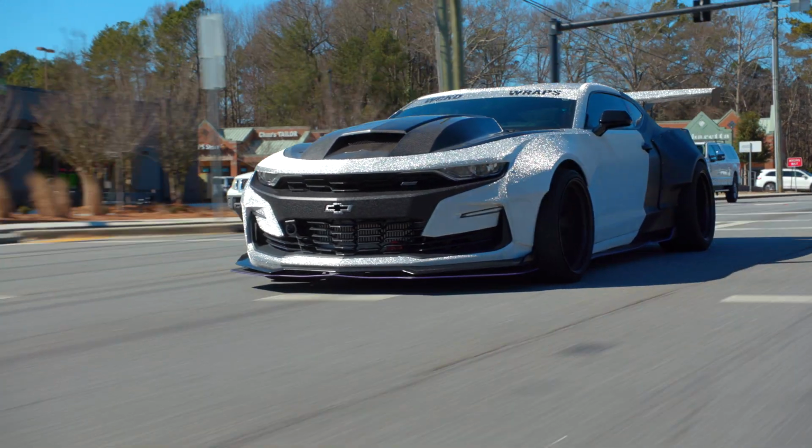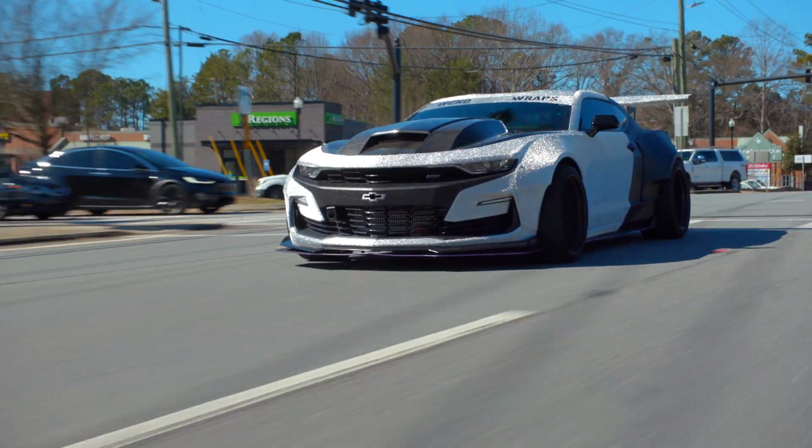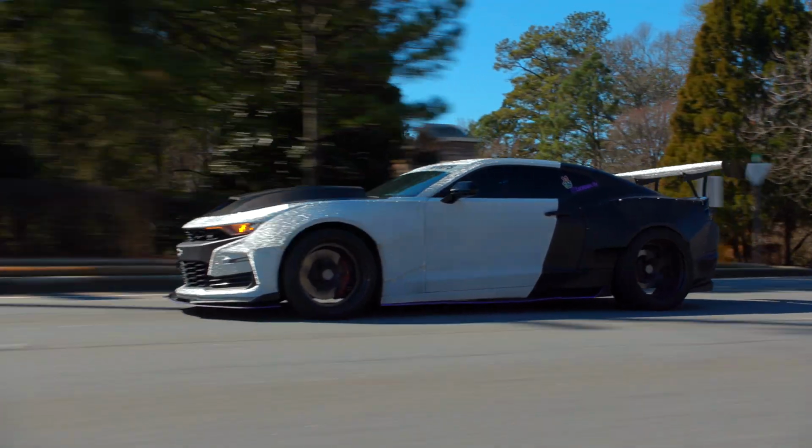All the modifications for this car seem to be car guy modifications. Like, I want to take this to Caffeine and Octane and show the car off.